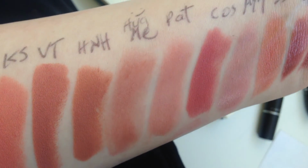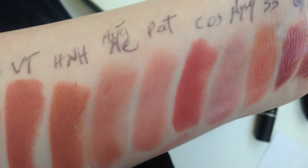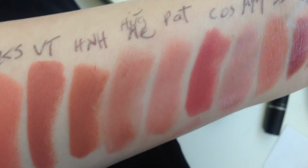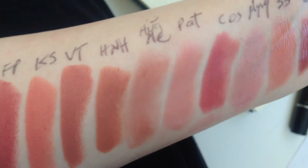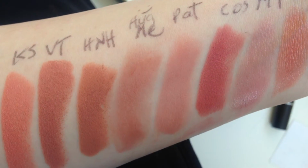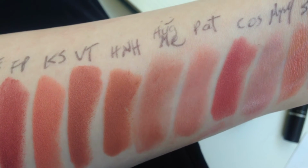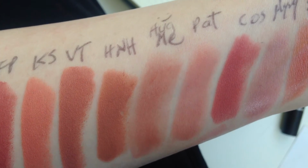Hug Me. Next in line is Patisserie. I'm sure there's a way to say that much prettier in a French accent, but I don't have that accent. So Patisserie is kind of similar. It's a little bit more pinky. I'd say it's a little lighter than Hug Me too, like doesn't have as much brown in it, and it's really pretty as well. Once again, for people who don't really want to wear full-on lipstick, the luster formulas are great. Hug Me and Patisserie are both lusters.